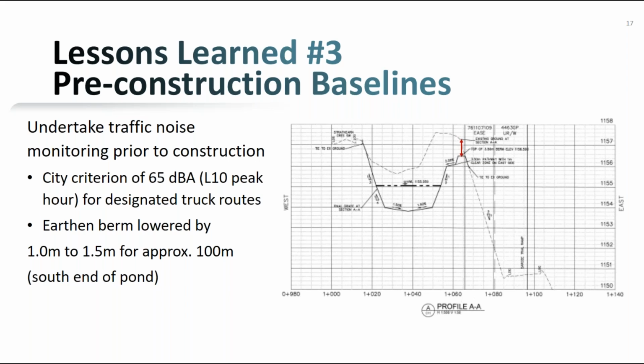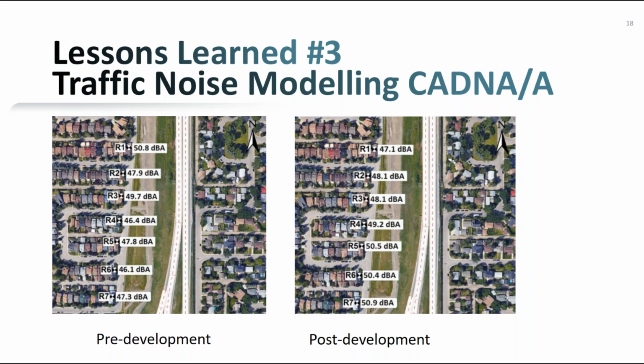So what we ended up doing is we undertook traffic noise modeling during the construction phase, just to, again, gain a picture of what the modeled noise levels would be. As far as noise levels go, for Sarcee Trail, we would be governed by the City of Calgary's Surface Transportation Noise Policy. Sarcee Trail is a designated truck route, and this policy has a maximum of 65 dBA for the L10 peak hour. L10 is the noise level exceeded 10% of the time. We were looking at peak AM and peak PM periods, so morning rush hour and evening rush hour, and based on the noise model results, we were well below that 65 dBA threshold.